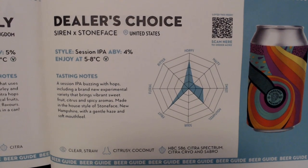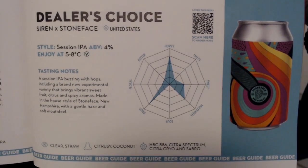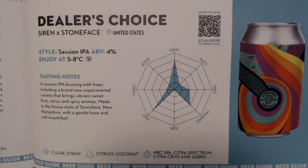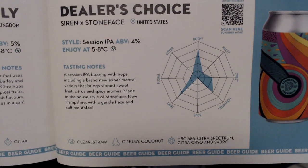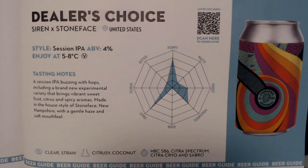Siren, obviously, versus Stoneface. But unfortunately, if you look at the style, my favourite style, which is not a style really, I don't recognise it. It is a session IPA. And if you look at the spider diagram in the middle there, look how small it is and poncy and just wincy. Just absolutely ridiculous. Session IPAs should all be murdered because they're killing the beer industry. Craft beer included, guys. Anyway, back to the beer. At least it's American.